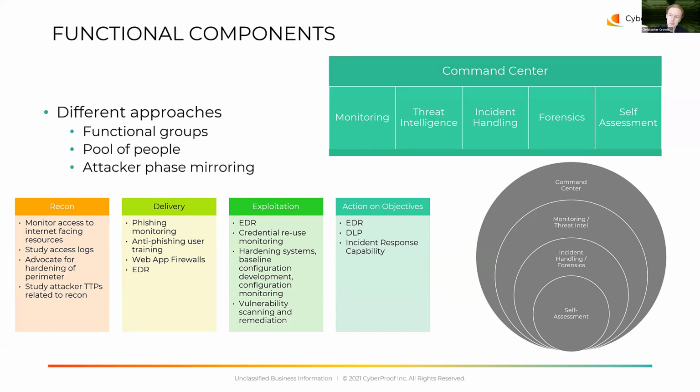And then these other specializations, you do it usually based on what staff you have available, and people tend to sort of specialize in different areas. Now, one other architecture that I want to mention in terms of staff deployment is something which I call attacker phase mirroring. This is far less common than these other two strategies, but it's worth mentioning because I've seen it in enough places that people are organizing their staff in this fashion.